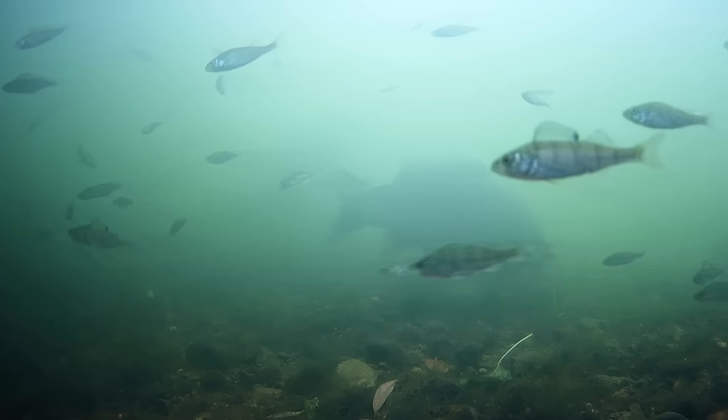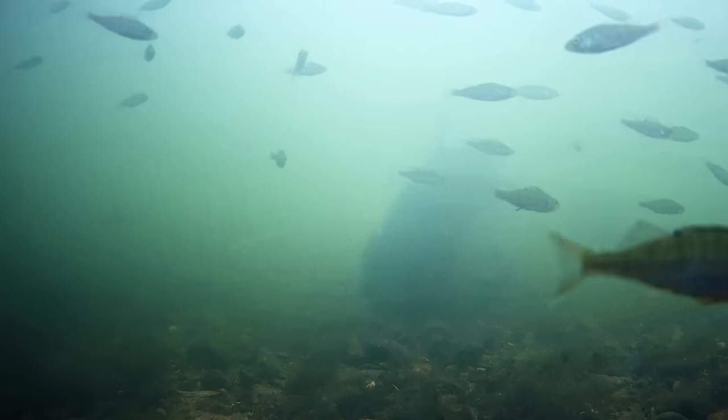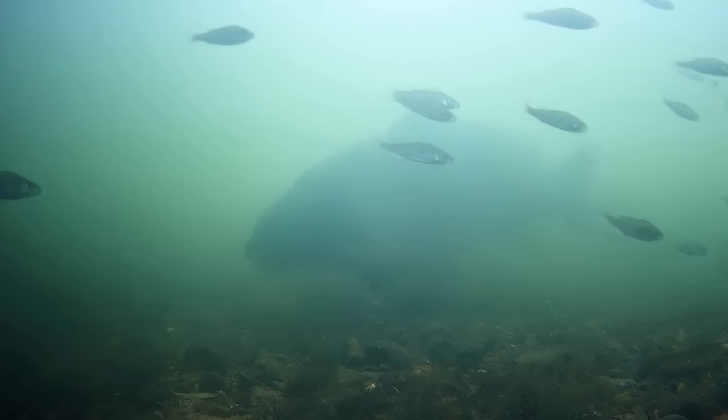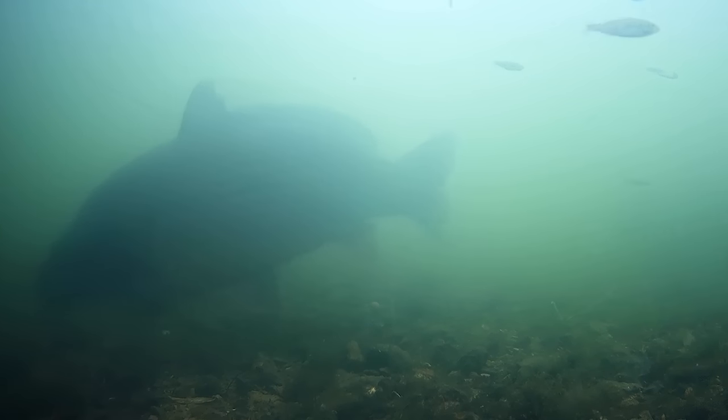Come on, then. Two carp. Come on then. Ooh, he picked you up again. No, he didn't. He did. The hookbait came off the floor, mate. I'd like to see that again. I don't think he did. He did, 100%. Hookbait came up and dropped back down. Didn't go in, mate. No, but it came up and back down. He picked it up.